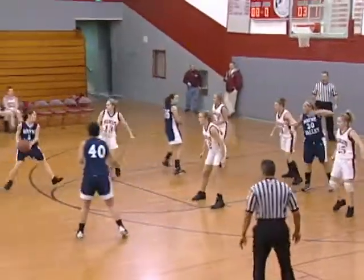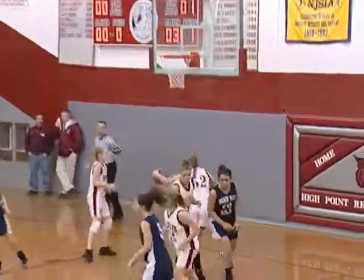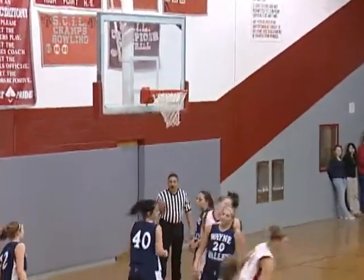Let's go to the first quarter of this North 1 Group 3 first-round clash at High Point as Megan Mondelli hits a jumper in the lane to make it 2-0 Wayne Valley. But watch this nice spin move in the paint by High Point senior Nicole Armstrong as she knots the score at 2 apiece for the Wildcats.